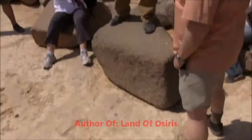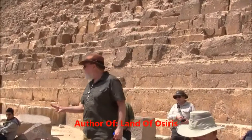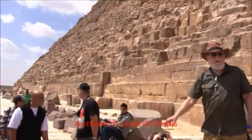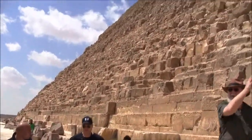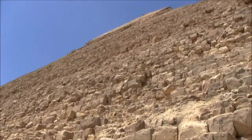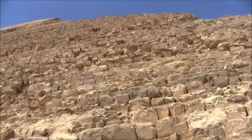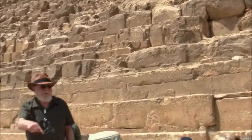Look at some of these blocks. Hakeem would point to one 30 feet long rectangle weighing 200 tons. Some of these stones, so you understand, before they built anything up, they leveled the plateau. This is all artificial construction. And what you're seeing along the line, you'll see holes. Sometimes you'll see square holes. Sometimes you'll see round holes.